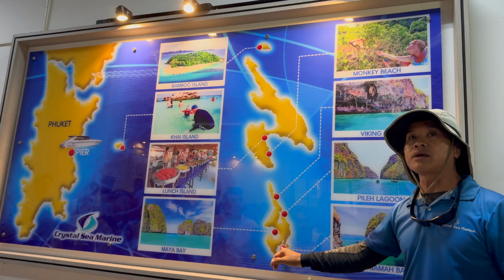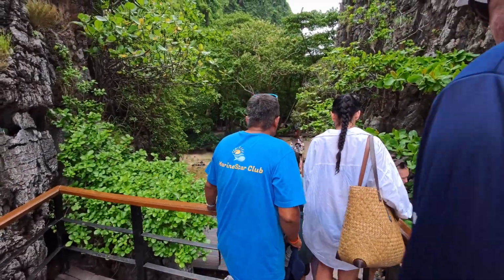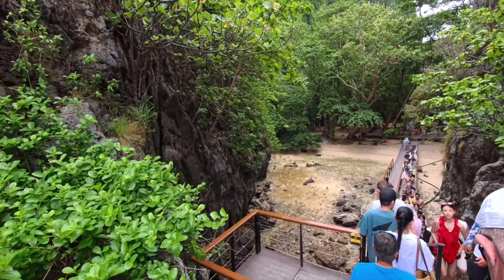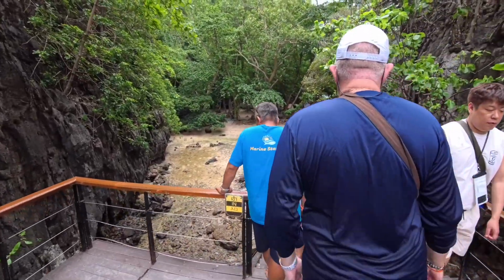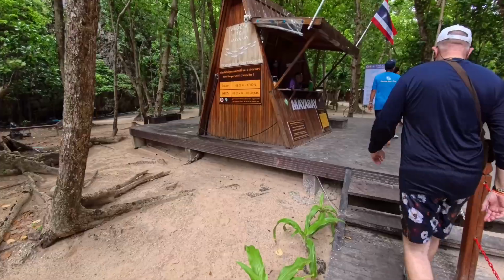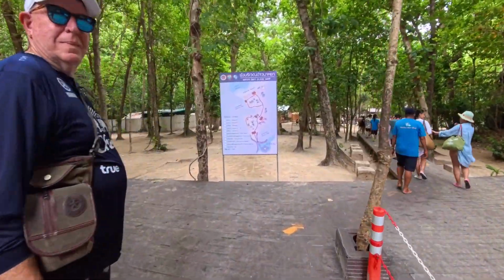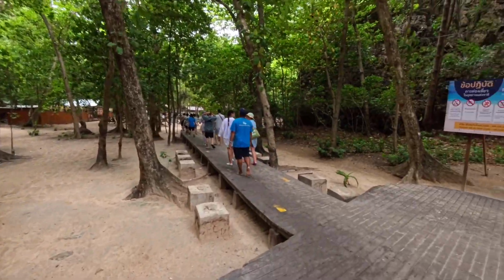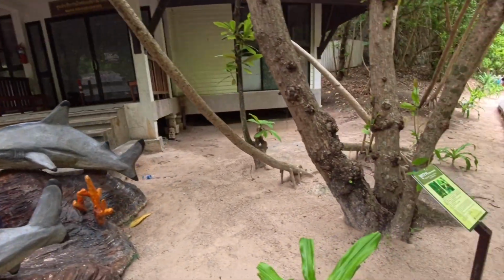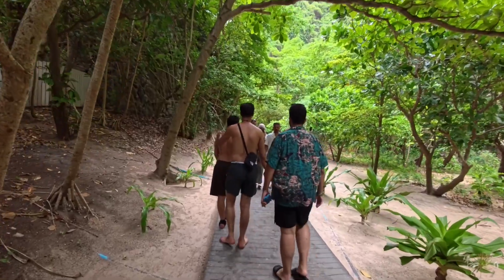And you have to walk about 200 meters from the back side to the front side. To the beach, 3 minutes on this boardwalk. Back to the boat is here.